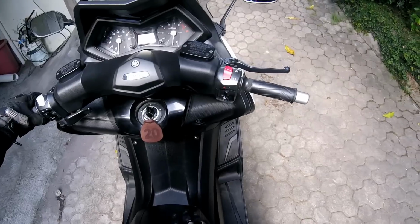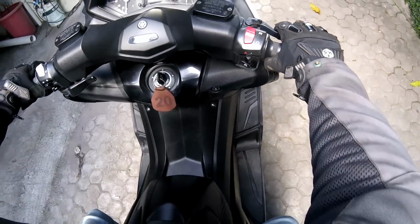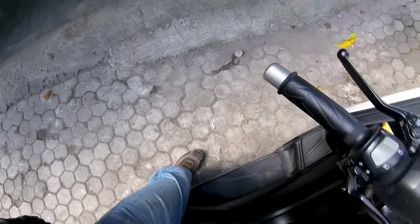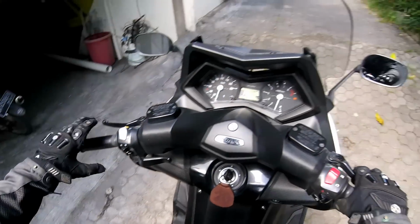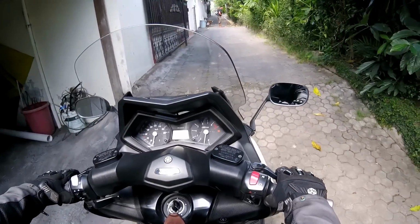The seat is quite high. You can see that my feet barely touch the ground. The weight is for sure heavier than a traditional scooter.